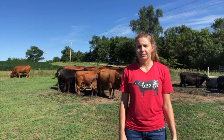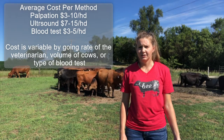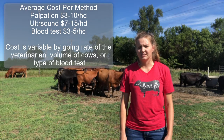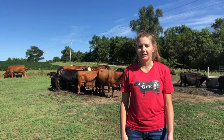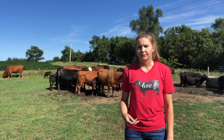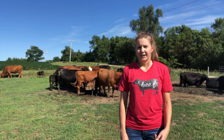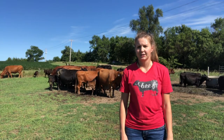Rectal palpation is probably going to be one of the cheaper methods of pregnancy diagnosis. However, it does have some drawbacks in the form of scheduling. So when the best time is for you to bring your cows up and work them might not be the best option for your veterinarian or the technician that you plan to utilize. As well as, it's very variable on the skill of the technician.